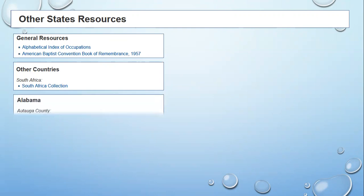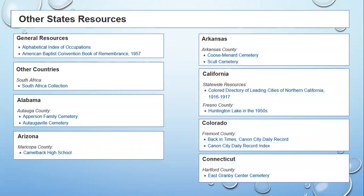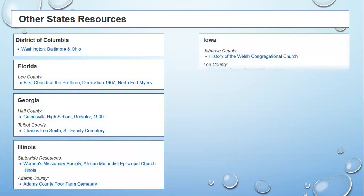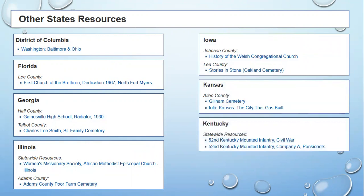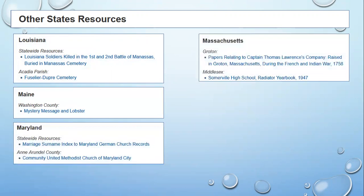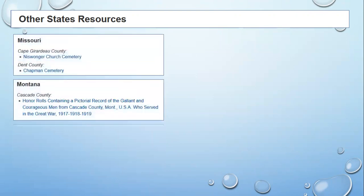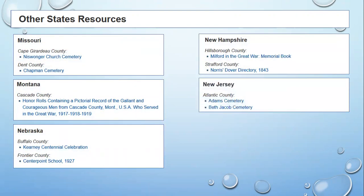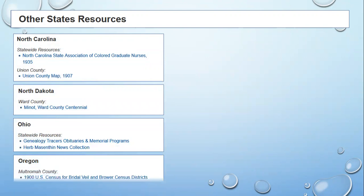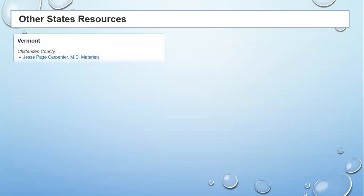Otherwise, you continue through the other state resources, going alphabetically by the state. Once again, I'm only providing you the headers here. This is not everything under all of these states. I just wanted you to be aware of what you could possibly find out of the 38 states that we currently have materials for under other state resources. As you can see, the material widely varies in what is available, and it just keeps growing. So you've got to keep checking back to see what might be added to the Genealogy Center's other state resources.